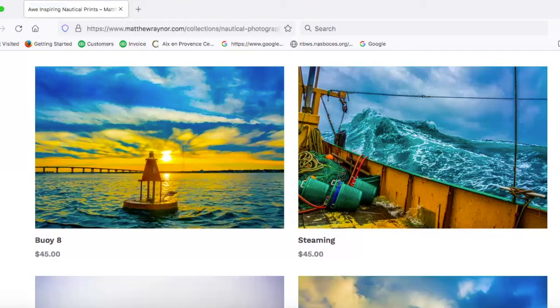kind of a perspective of what you're dealing with, because taking pictures of rough seas is like taking pictures of the mountains. When you look at them later, you're like, it didn't look like that, but something like this, it works. That's incredible, Matt. That is absolutely incredible.